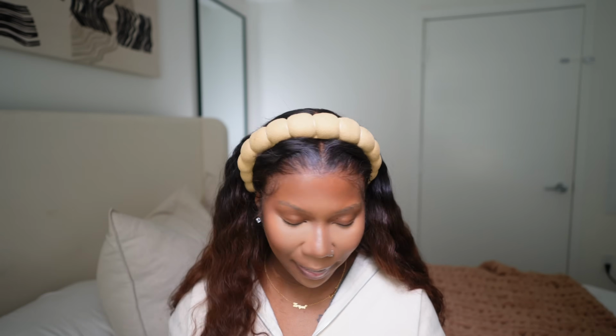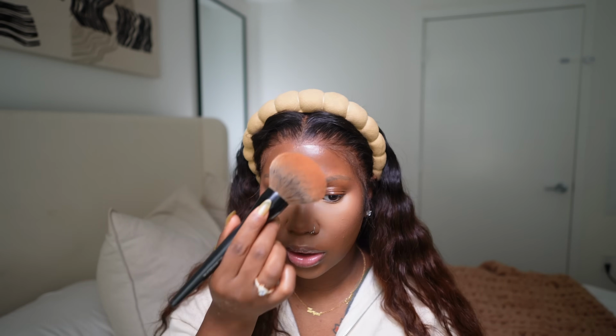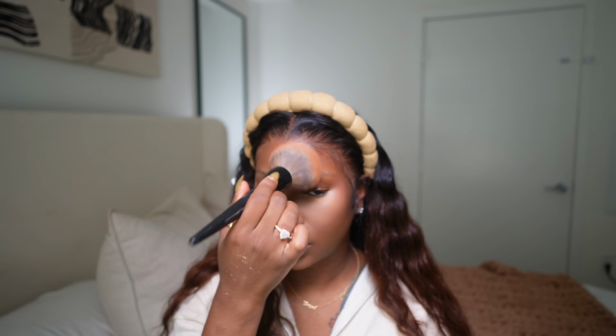Now I still use my good and faithful MAC powder. I use Dark Deepest, and I use that to kind of make everything look like it's making sense. So I'm just gonna pat it on my face. And this is when I want a really good beat makeup. I do this. So I'm just gonna make sure.